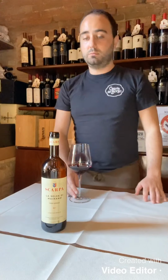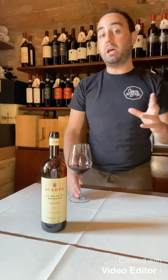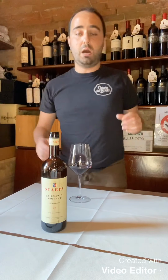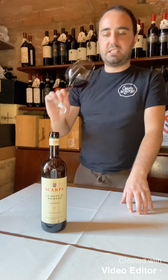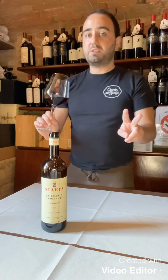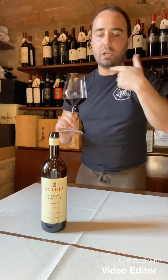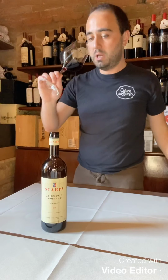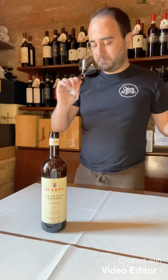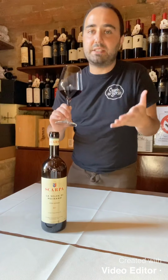Step two, which is my favorite and the most important, the smell. The smell can tell a lot about a wine as well. You need to hold the glass still and smell for no more than two seconds. Otherwise, your synapses will get overwhelmed and accustomed to the alcohol, and you won't feel pretty much anything. You only feel the alcohol. So two seconds.